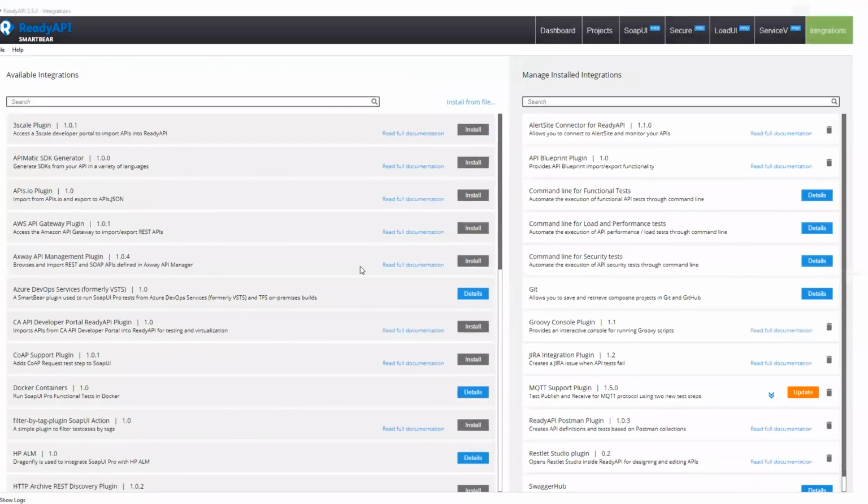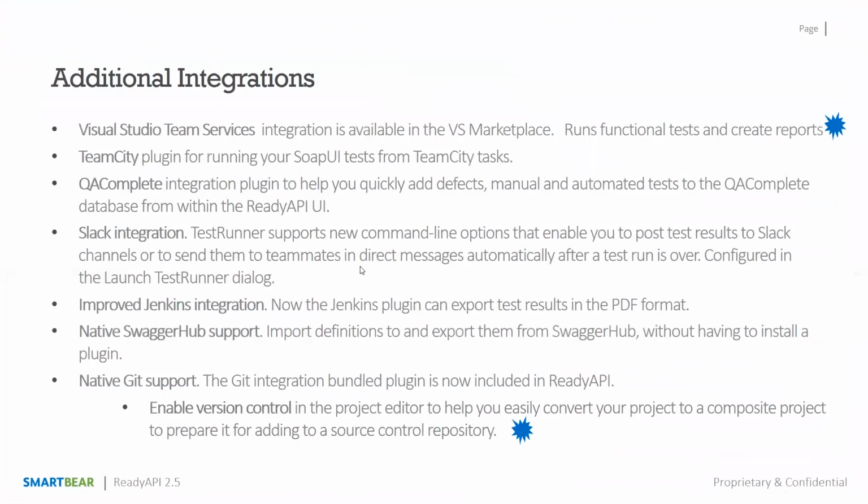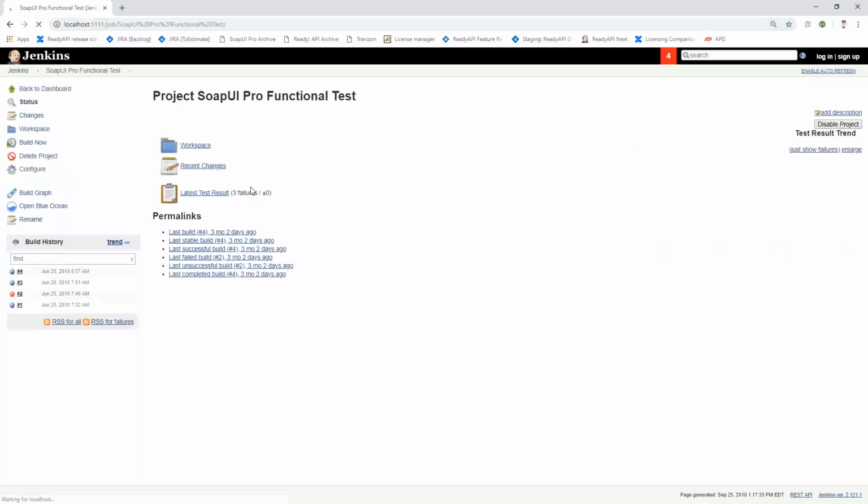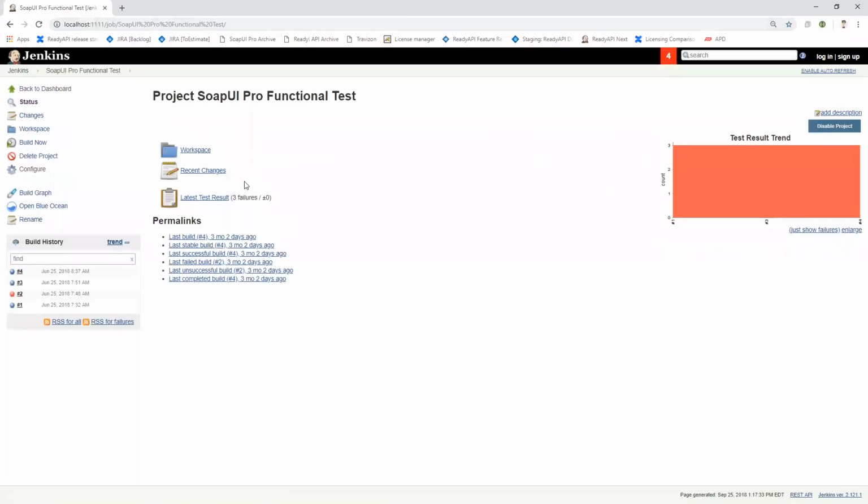What's the next one? The next one is the updated Jenkins. Mostly it was pretty well received. There really wasn't a lot to change, but there was a request for extending it to send reports in a PDF format. And in this one I can definitely show Jenkins, based on what we've seen in the marketplace, is one of the leaders around CI/CD.